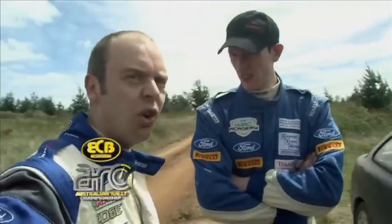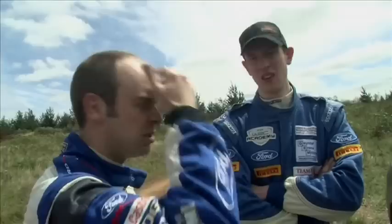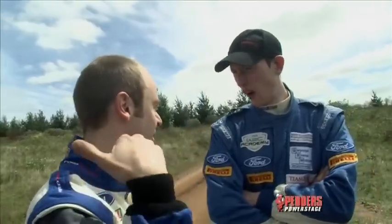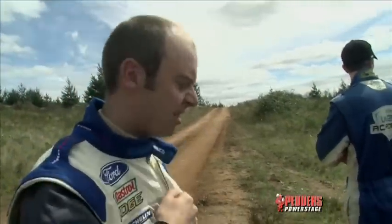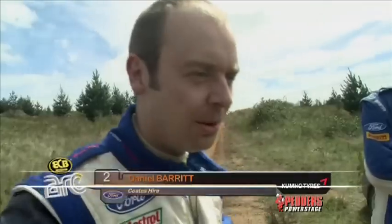Nice to have you with us for the Petters Power Stage as the National Capital Rally in Canberra continues. Brendan Reeves waiting in the starters' hands. Can Elfyn Evans here and Daniel Barrett hang on to their early lead? No, probably not to win the whole thing, no. But you know, we'll see how it goes. We drove a good stage, didn't really make any mistakes.